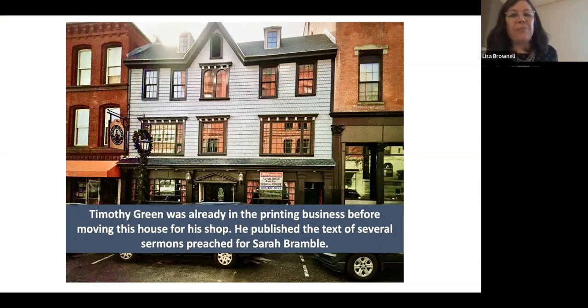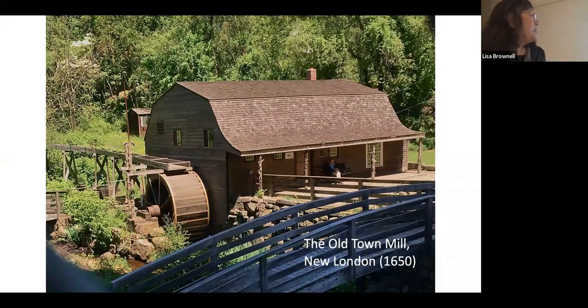Yeah. But he appears in it because, you'll see, for those of you who read the book, Timothy Green plays an important part, because he really was one of the few people to document her case. This appears only very briefly.